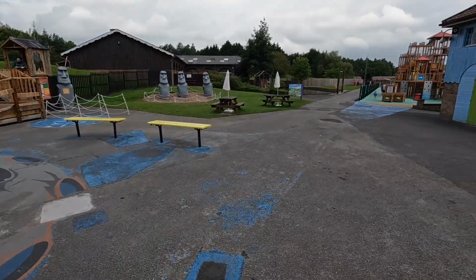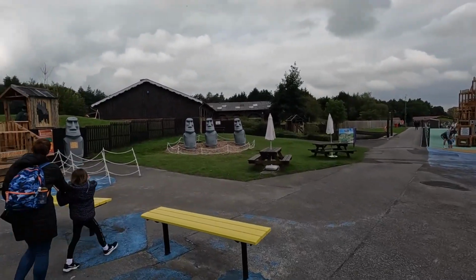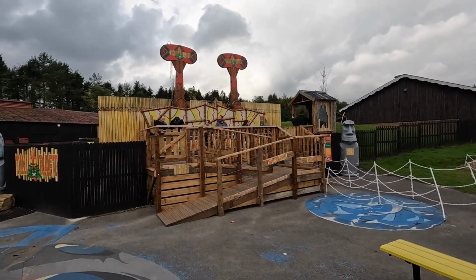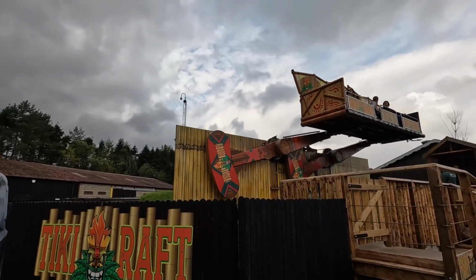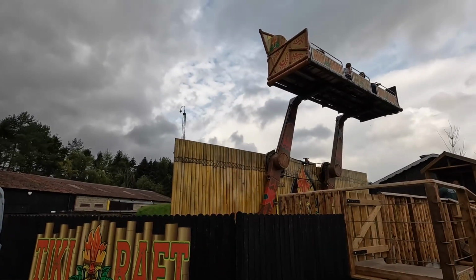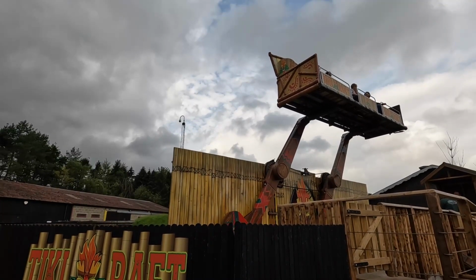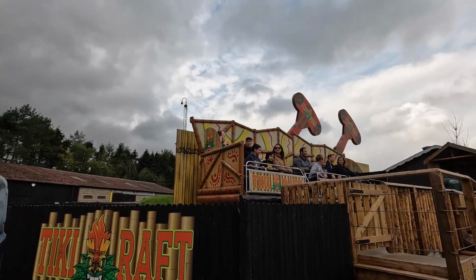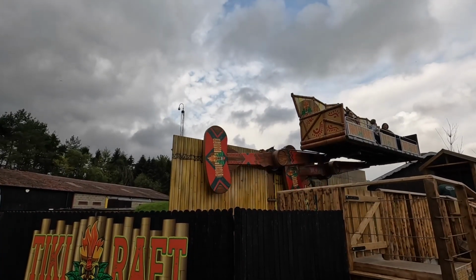And this is just at the back of that play area that we checked out a little bit earlier in the vlog. That's really nicely themed. Looks really cool. And it's nice to see new additions at Lightwater Valley, including, like I say, this little mini Miami, manufactured by Zamperla, actually relocated from Gulliver's Land. It's themed up really well here and fits the area quite nicely. Tiki Raft.